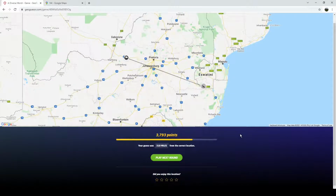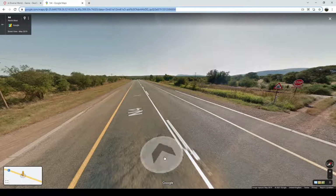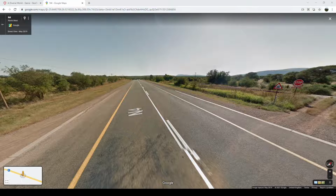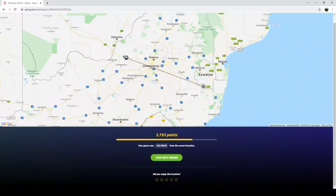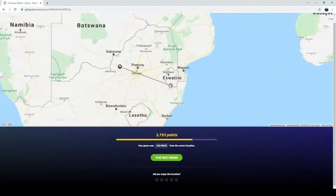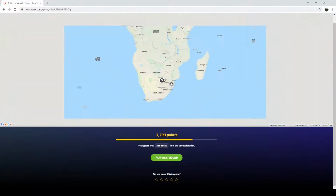But to be fair, if we didn't see that URL, I would have still gone Eswatini, because it looked very Eswatini-like. But I'll show you the link, so if you want to look at it in your own time at the end. But yeah, not a solid start. Could have even been more crazy, but we got the right consonants, so it's good.